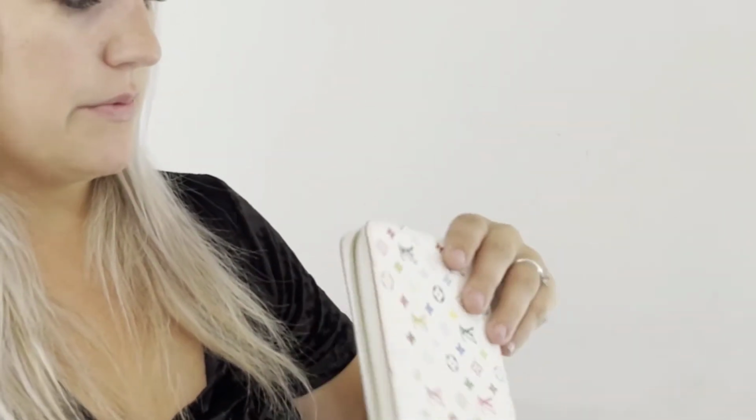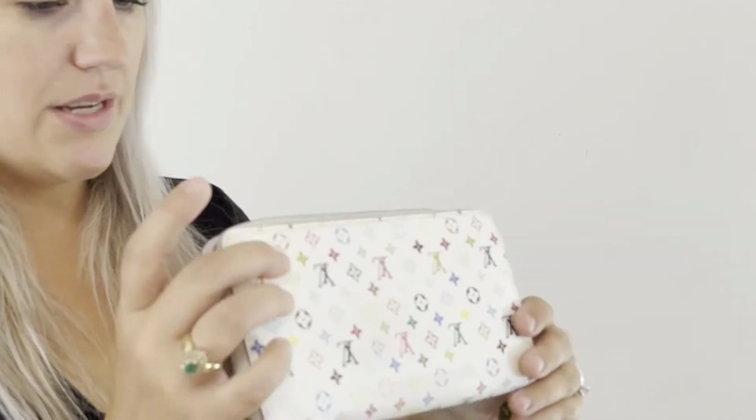And then the cotton around the zipper is not bad. It's got a couple tiny spots here, but it's actually not so bad. This one is the Zippy wallet, which is one of Louis Vuitton's very, very most popular style wallets. The Zippy wallet and the Sarah wallet are kind of the tip top there. And we do have some Sarah wallets on our website too.